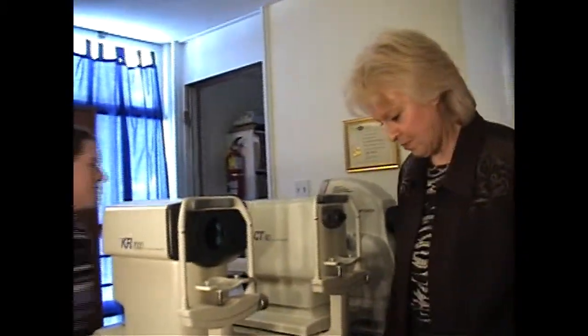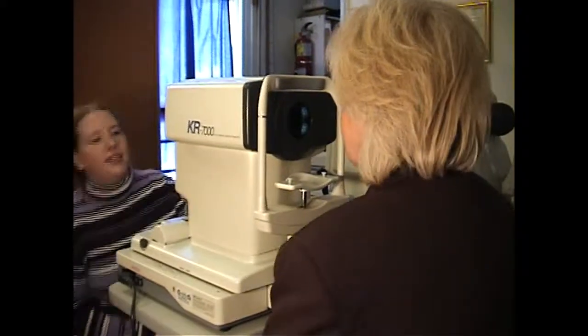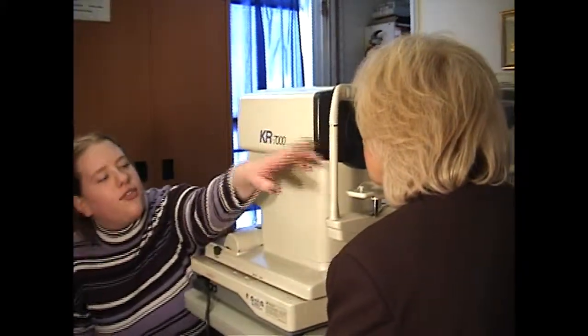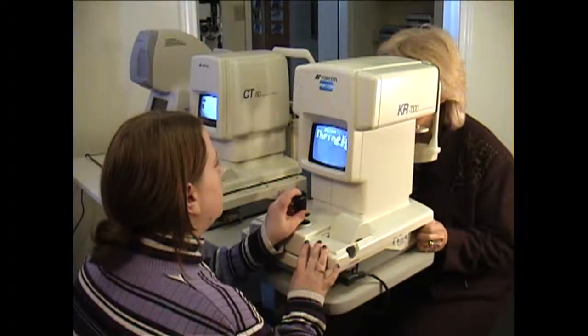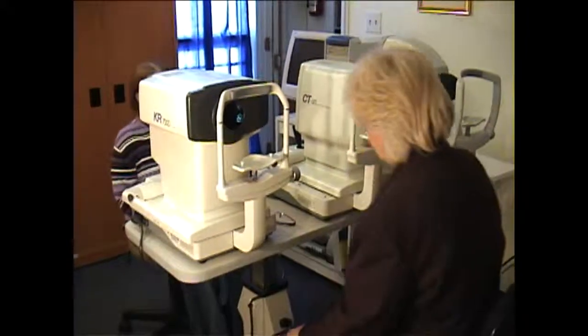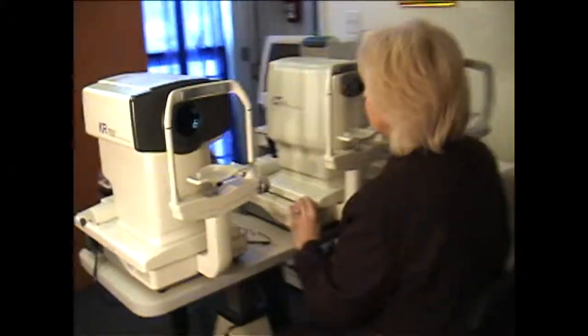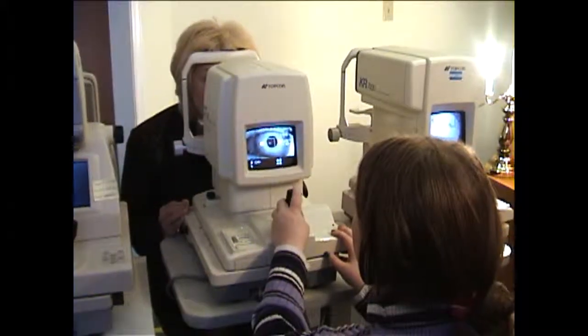After checking in, an optometric assistant may perform preliminary tests using high-tech automated equipment. These devices measure the shape of the eye, give an estimate of a patient's prescription, and measure the fluid pressure inside the eye. These measurements provide valuable information to the optometrist when developing a profile of a patient's overall vision and eye health.